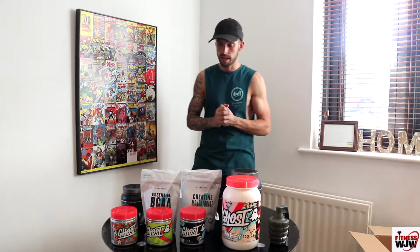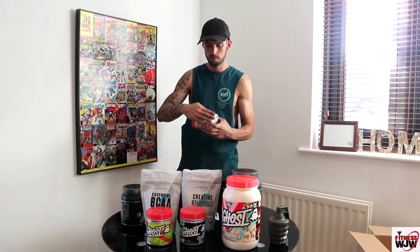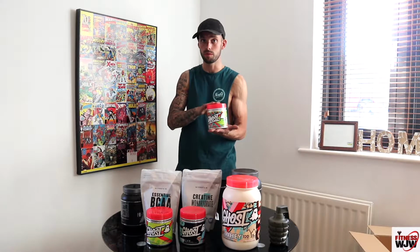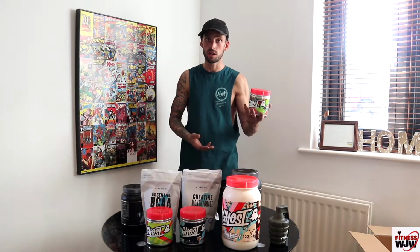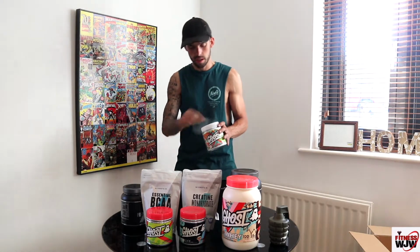So, yeah, pros and cons. I'd say Ghost, they have little quirks like, with Ghost, I feel like you pay for the packaging on the outside. You're paying a little bit more for the packaging, which is a bit stupid because it's just packaging, you know what I mean? I'm going to throw this away. It's not like I'm going to keep this packaging. But they also have a little cool design.